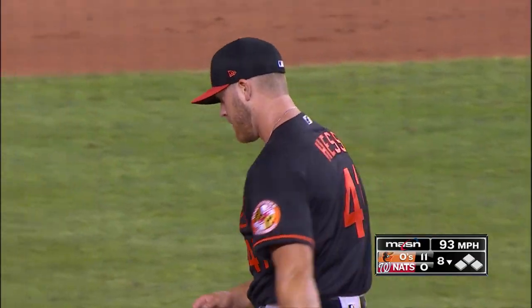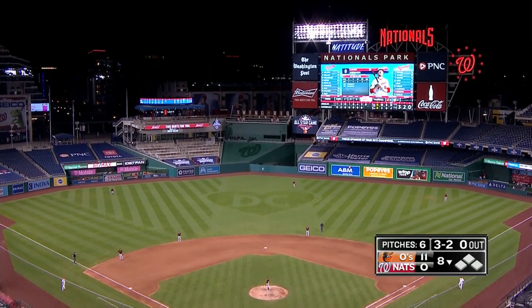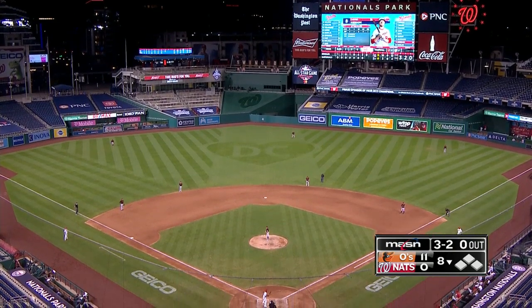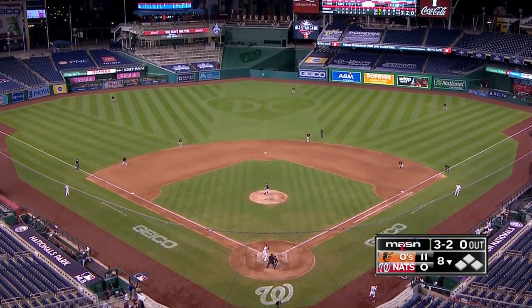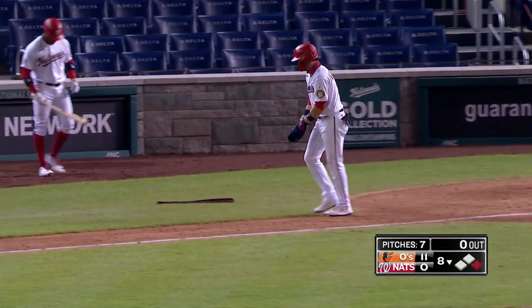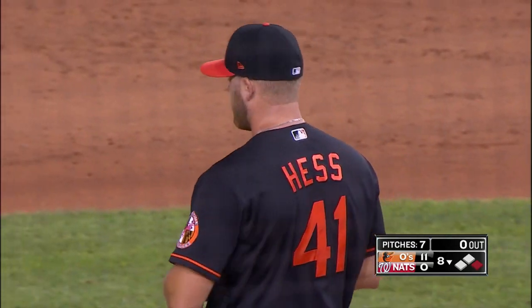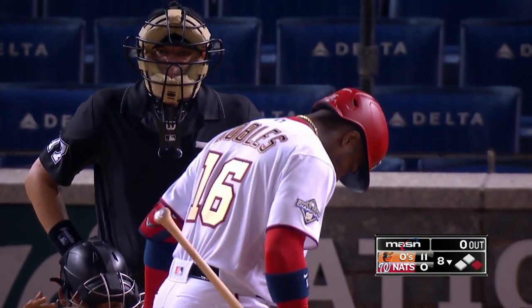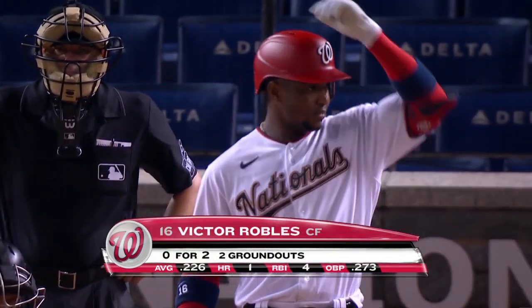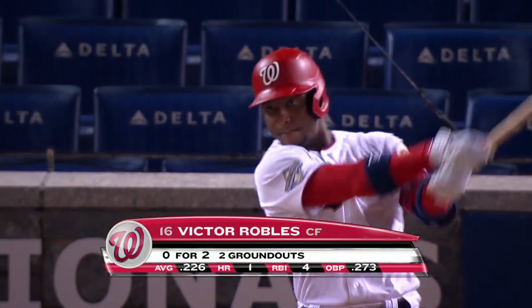He has walked 4 times. He has walked 5 times, and the Nats have their leadoff man on for the first time tonight. The center fielder, Victor Robles is next. Here we go. It all started with a leadoff walk in the 8th.